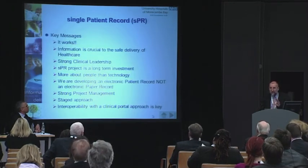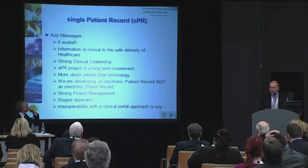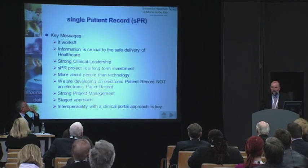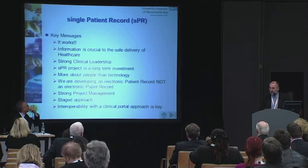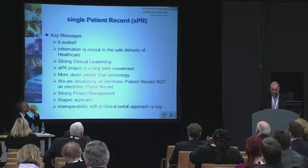So some key messages from the Morecambe Bay deployment. There's been a lot of mixed press around the Lorenzo deployment in Morecambe Bay going back to before 2010. But hopefully the big message from us is that the system works. As Patrick and Colin did say, we've not had queues at the door. We've not had a hospital that's had significant problems on its information basis. It's been a roaring success for us.